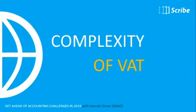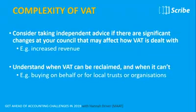Complexity of VAT. In general terms, VAT can be an incredibly complex area, so it's always worth taking independent advice or talking to HMRC if there are any significant changes at your council. This could be in terms of increased revenue, as there may be a requirement for the council to become VAT registered. For example, I recently spoke to a clerk whose council had completed a major refurbishment to their sports facilities and were going to start hiring them out.